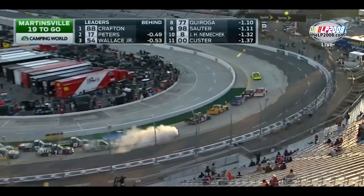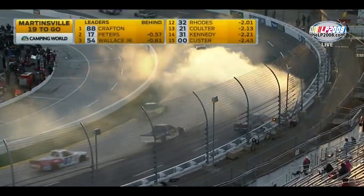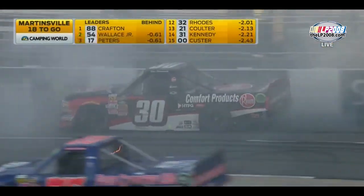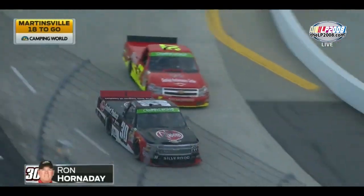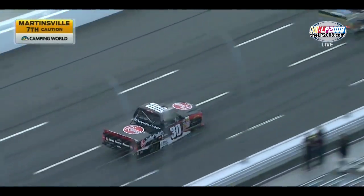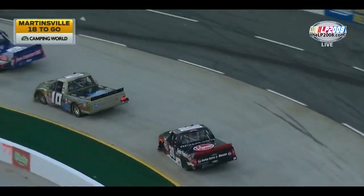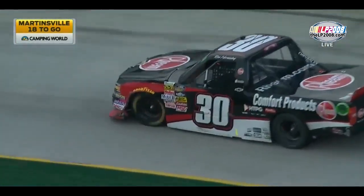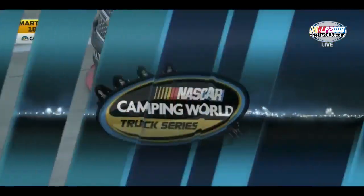Out in front of the field, we got Matt Crafton. A spinner. Hornaday into the outside wall, hard into the outside wall, and a lot of smoke around that 30 as he was spinning the tires trying to keep it going. Doesn't appear to be a lot of contact with the outside wall for Hornaday. That nose went straight in, Phil. But yeah, I'm sure the splitter's bitten down, which will certainly drag the road and make the truck not turn. He's testing it out now to see if he's going to have to come to pit road. You can see the right side of that splitter is bent down to the racetrack.